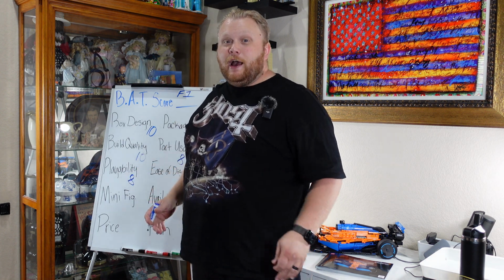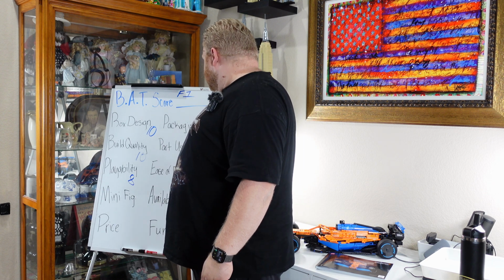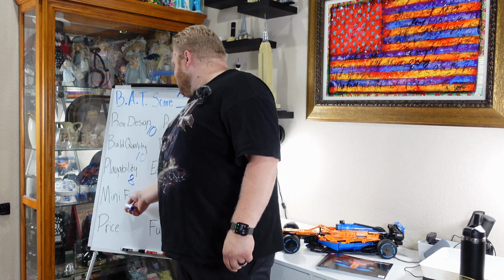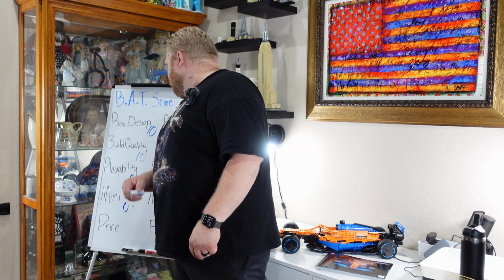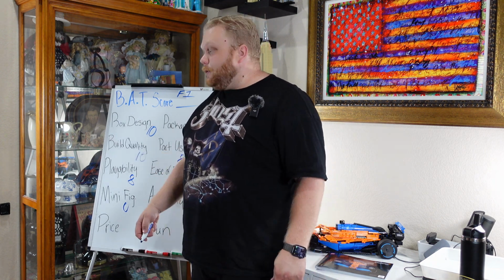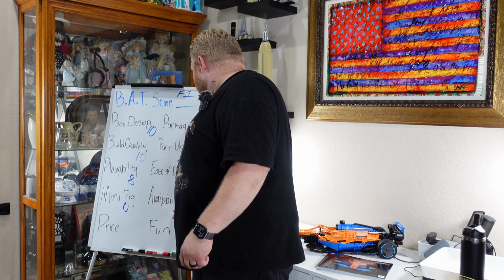Ease of display, I'm going to give that an 8, and the reason is it is over 2 feet long, so trying to find a place to put this is going to be like, yeah, good luck. Minifigs is a 0, but we all know we just null that out. Availability: the set is super available. I saw it today when I went to the Lego store, so nothing too surprising there. So availability is a 10.